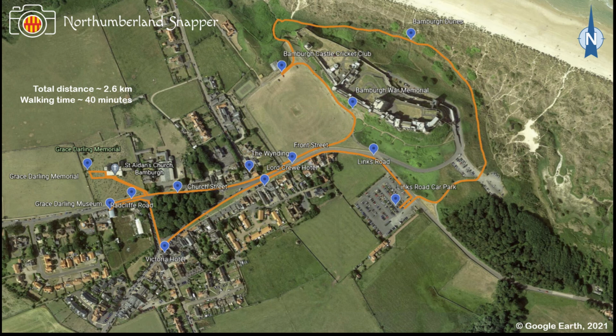The total distance is about 2.6 kilometres, with a walking time of about 40 minutes. The route is easy walking within the village of Bamburgh, but the dunes are quite tricky underfoot.